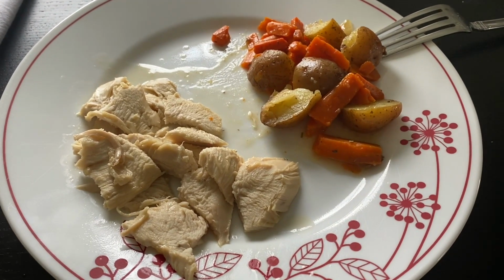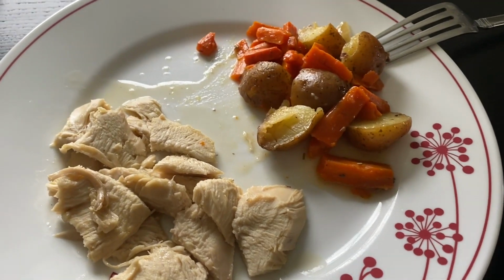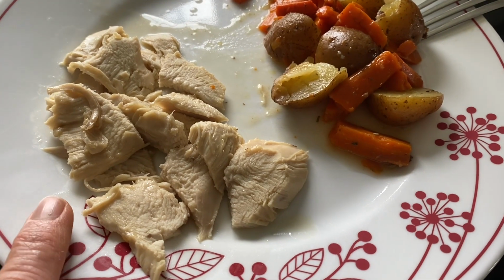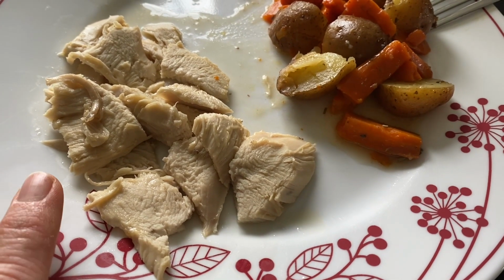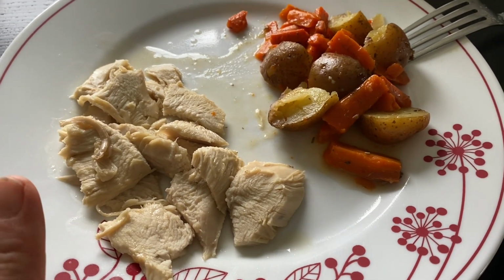Okay, sitting down to have a little lunch and decided to do a little refrigerator clean out. These are leftovers from the other night. This is just some breast meat chicken. And yes, this is the chicken from one of the birds that we raised.